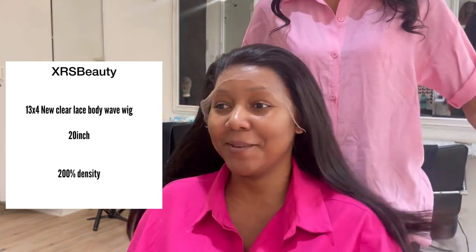And guys, even before the gluing, the cutting, you can already see that it's giving scalp. It's giving, this is my relaxed natural hair. What more do you want from a wig, guys?